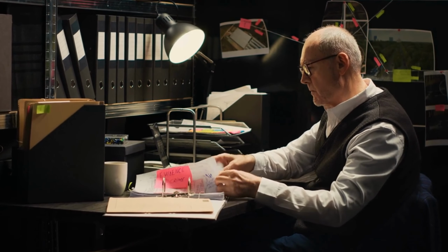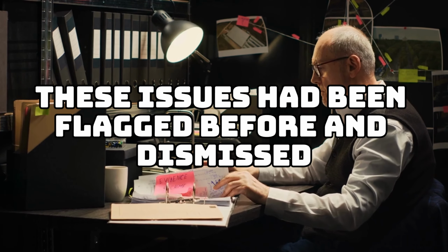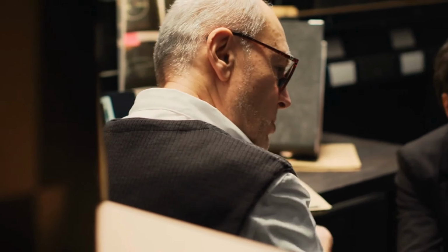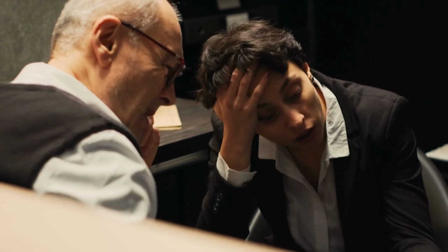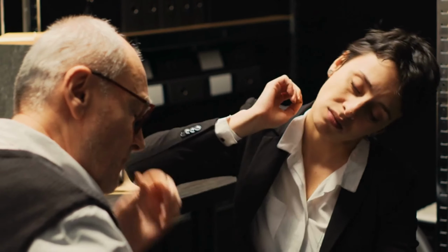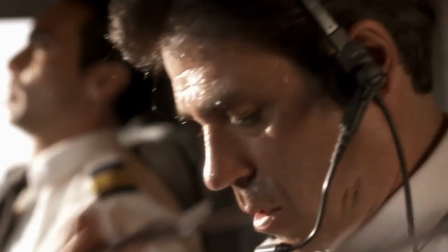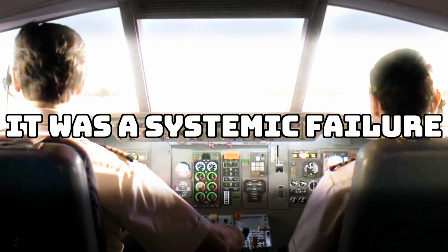But what was even more alarming was the discovery that the issues had been flagged before and dismissed. The investigation revealed a disturbing pattern: maintenance logs showing repeated alerts that had been reset rather than repaired. The takeoff warning system failure wasn't new, and in the days before the crash, maintenance crews had noted similar issues, yet they hadn't taken further action. This wasn't a simple case of pilot error or a one-off technical glitch. It was a systemic failure.